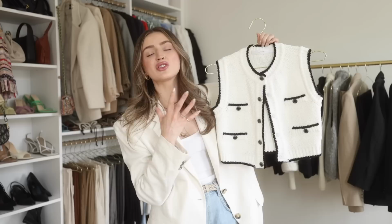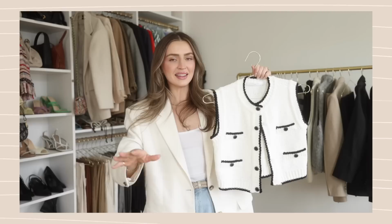I got it from the brand Push Button, and I bought it in the Essence sale, and the sale's still going on. I don't know what the heck. Is this normal for Essence? Is this like a yearly thing? Because their sale has been crazy. A lot of the pieces I'm about to talk about, I also got in the Essence sale.